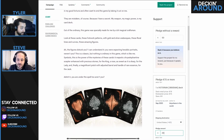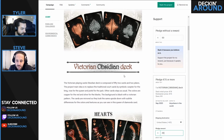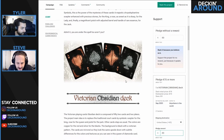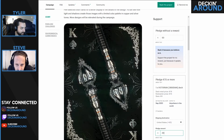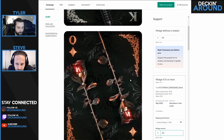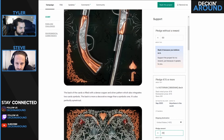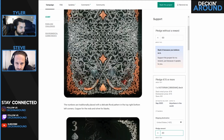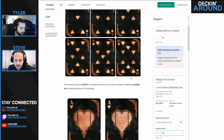$17. Yeah. I mean, listen, they're very fanciful courts. You can definitely see why it's pushing towards the higher end of what I would consider for a relatively standard deck. Hopefully they have some foil or something somewhere. Let's find out. It very much reminds me, at least the filigree work and everything, of some of those Bicycle Deluxe decks and the Elite Playing Card decks. Oh yeah, dude, that back is crazy.